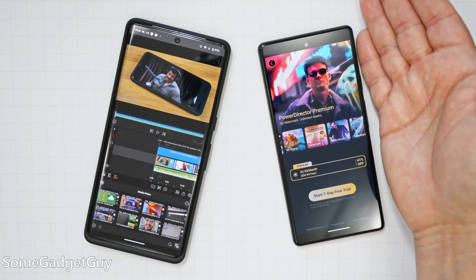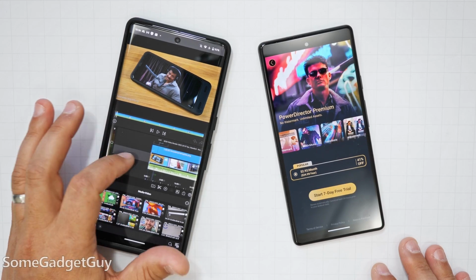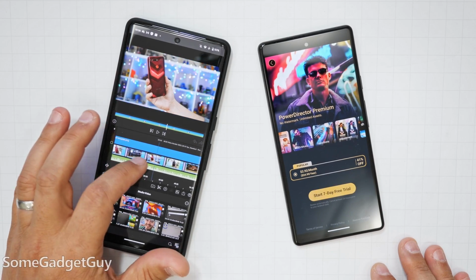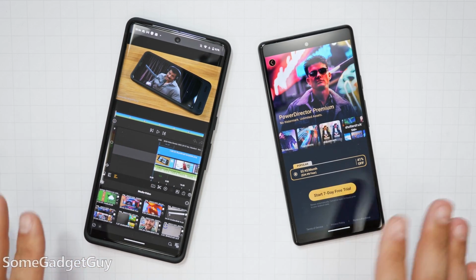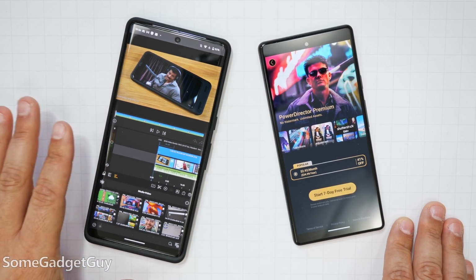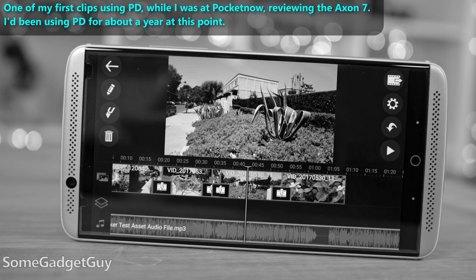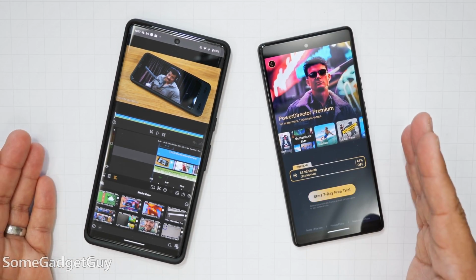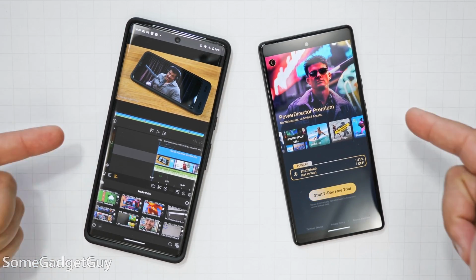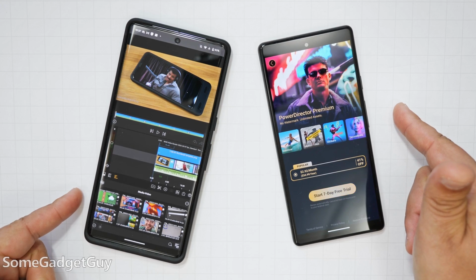And PowerDirector currently is sitting at around 100 million downloads on Google Play. LumaFusion is out on Android, and I've been using it a ton. It's time to share just a couple thoughts between the new hotness for Android, LumaFusion, and what I used to use and used to demonstrate the most on Android, which was PowerDirector. And immediately, you might be able to see one major difference that I'm trying to show you in this static shot right here. In terms of pricing, LumaFusion is the better buy.